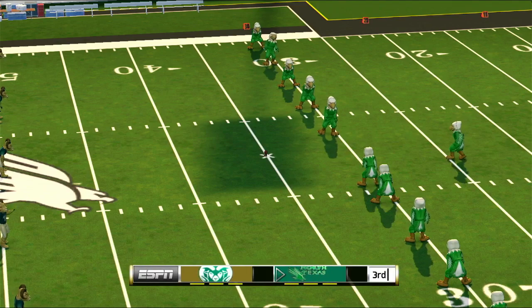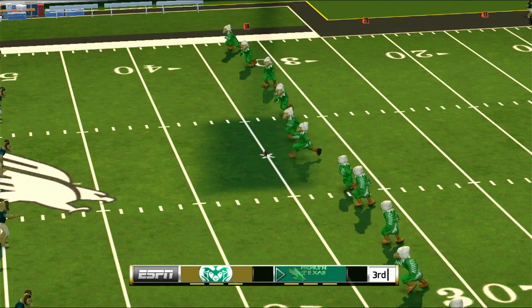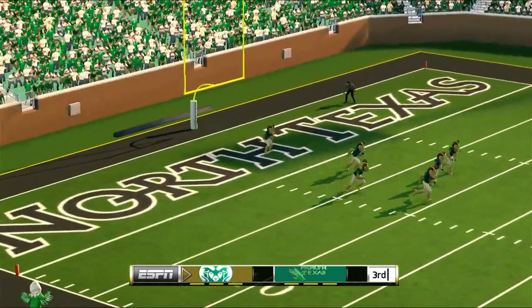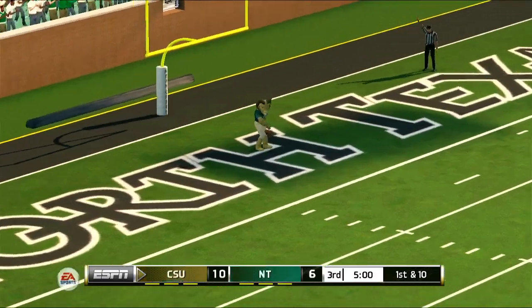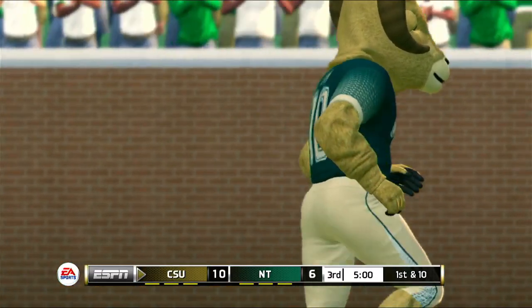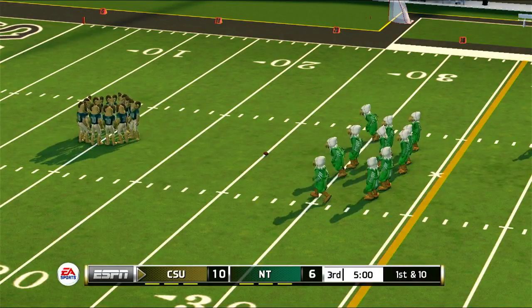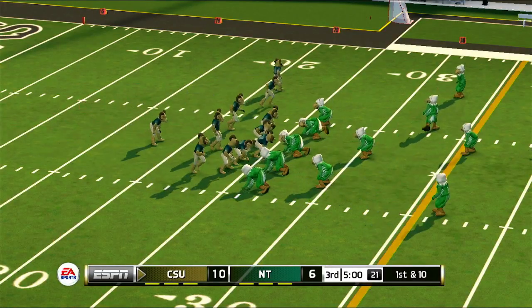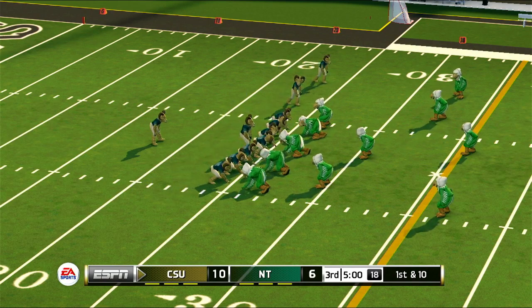Great first half. Hopefully the second half's as good. Nice kick, plenty of distance. And it goes into the end zone, down for a touchback. They're set to go for another round. Double back, double back. Colorado State is up four.